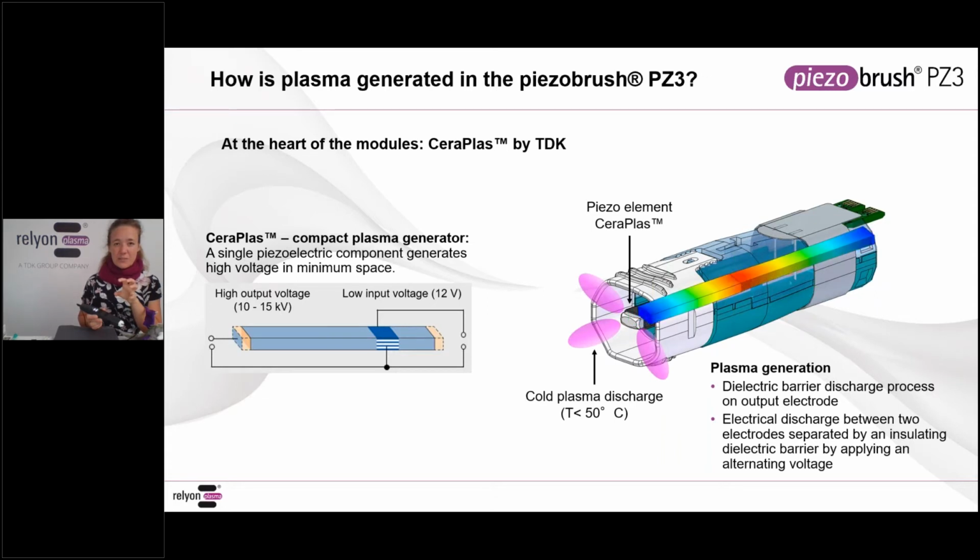The piezoelectric transformer transforms the mechanical movement into electrical energy. This is the piezoelectric effect. This means that at the very tip, when we have the high fields, at the corners of this piezoelectric transformer, we generate a discharge into the open air, which is the source of our plasma. The reason we can work at these low power levels is that there's hardly any temperature loss. The interesting thing about this technology is that there is no real risk of over-treating a plastic material through temperature, because the temperature almost always stays below 50 degrees Celsius. So you're always working at room temperature.